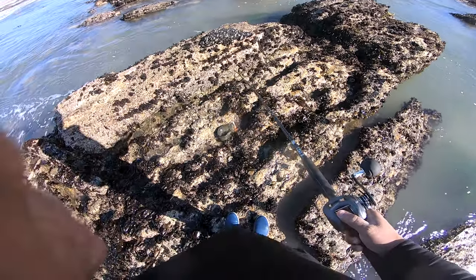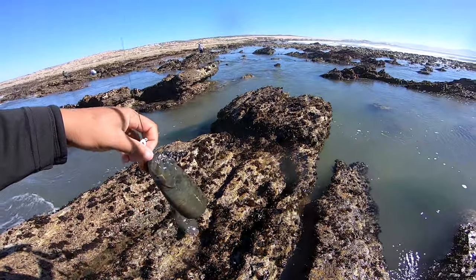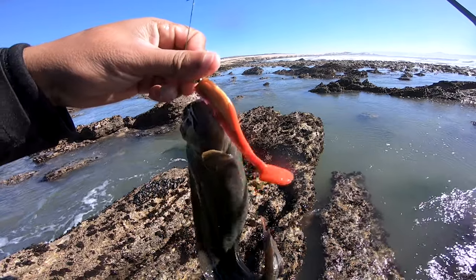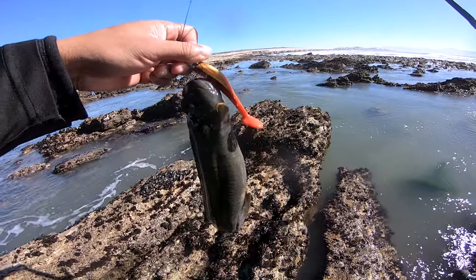All right, we got a monkey eel right here. This is on the Madam Lure. Nice prickleback, monkeyface eel. There you go. You can see what we got him on. This doesn't normally happen. He's about a foot, a little over a foot long.